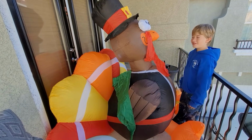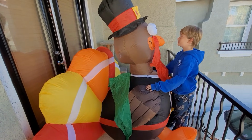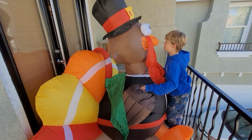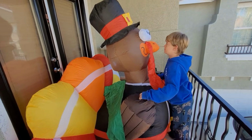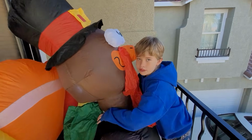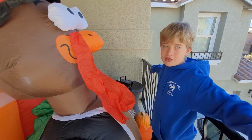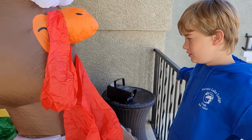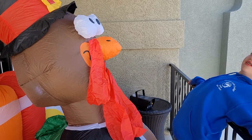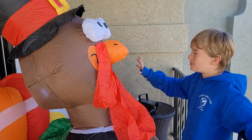Our turkey is inflated. Jake, you're definitely taller this year. I think last year you came up to just about his nose, didn't you? You give him a big Thanksgiving hug. What do you think? Perfect?